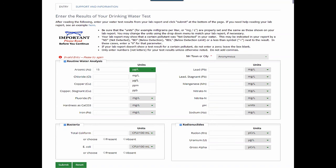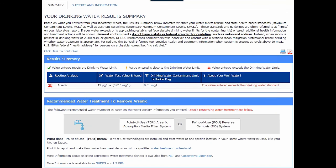It allows you to go in and put it in the units that the lab gave them to you, and it lists all four here: milligrams per liter, micrograms per liter, parts per million, which is the same as milligrams per liter, and parts per billion, which is the same as micrograms per liter. So you can type in all this stuff. I just put in 15 because we know that 15 is above the health value. And so, as it says here, the drinking water contaminant limit is 0.01 milligrams per liter. 15 micrograms per liter is 0.015 milligrams per liter. And so it exceeds the drinking water standard.